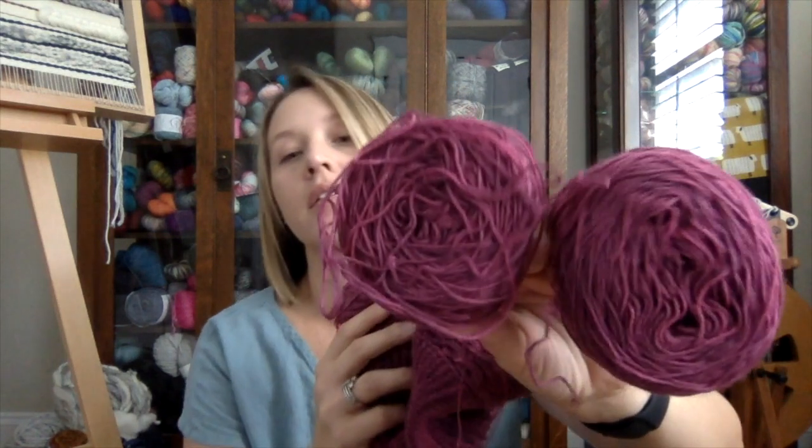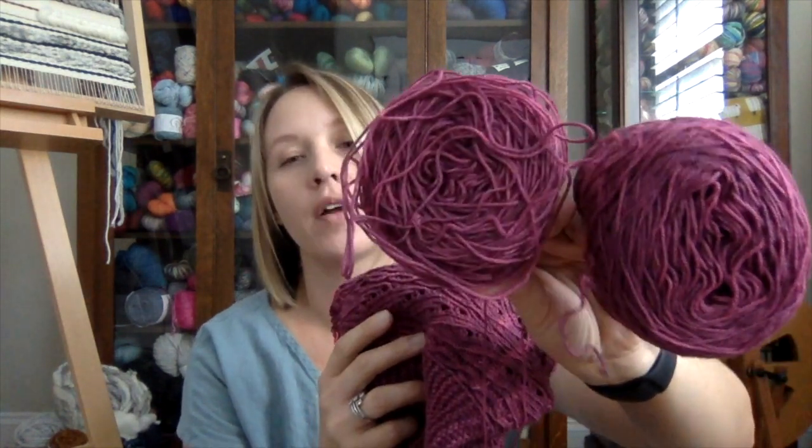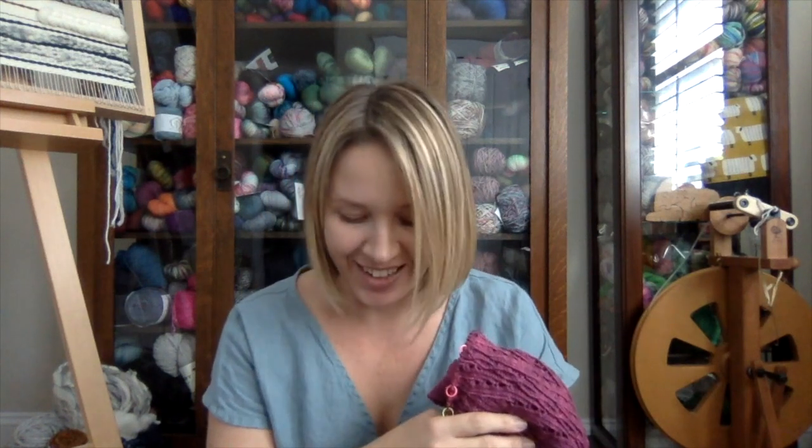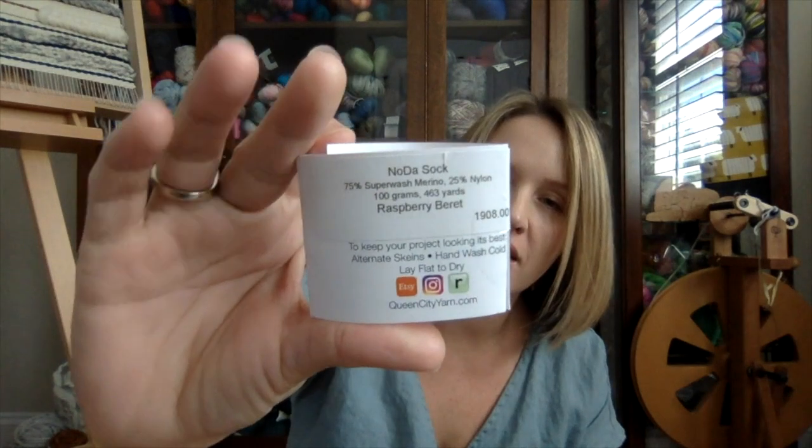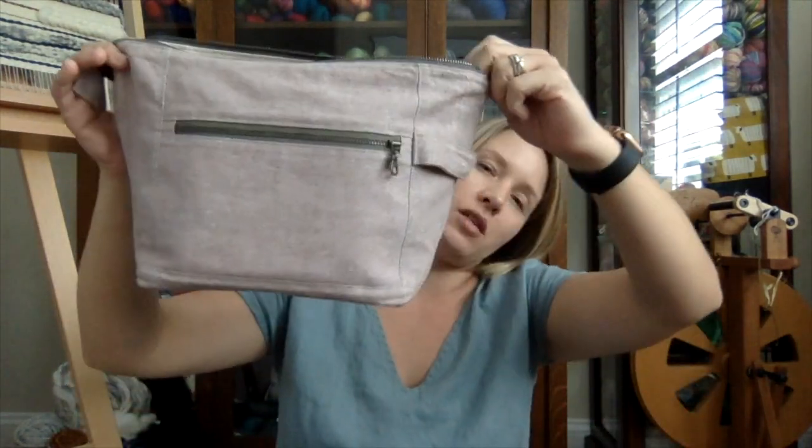I'm alternating skeins. And this is the Raspberry Beret, my very messy balls of Raspberry Beret. And these are living in, it's Queen City Noda sock in Raspberry Beret. And this is living in a Woodsy and Wild project bag right now. So, those are all the things that I'm working on.